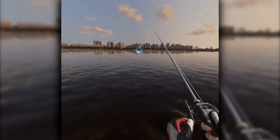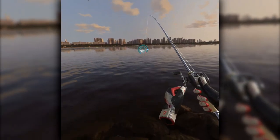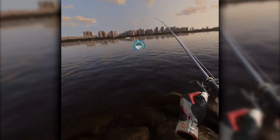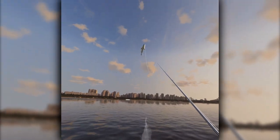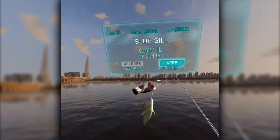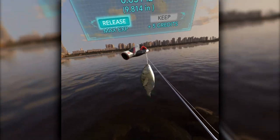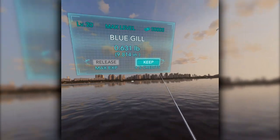Oh, it's a little one, we'll worry catch it. Okay, is he gonna try to go anywhere? Is he gonna wanna do anything special? No, maybe not. Woo-hoo. Okay, come on. There he is. I see the fish. I got him. I got the little dude. Yes, I got a bluegill. He's almost half a pound. That's not too small for a bluegill. Very good. We'll keep you. Get some more credits in.